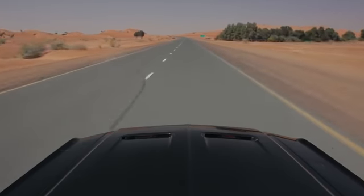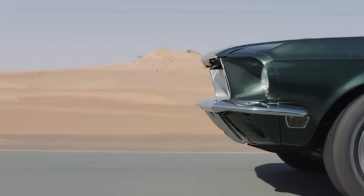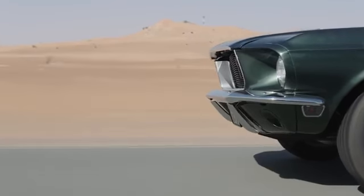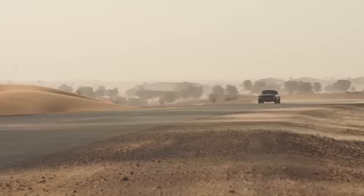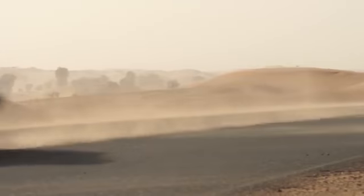You get 3 to 4 months out of the year, and then maybe you could take it out every now and again at night and really bring them out and enjoy them. But the heat makes these cars kind of prohibitive. It makes it, what am I trying to say? Difficult.